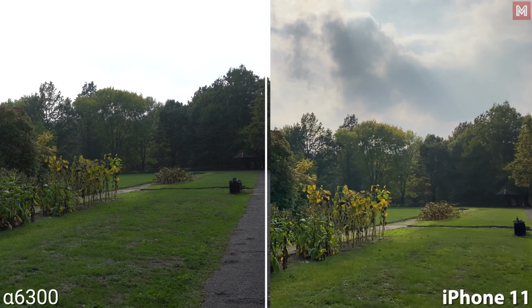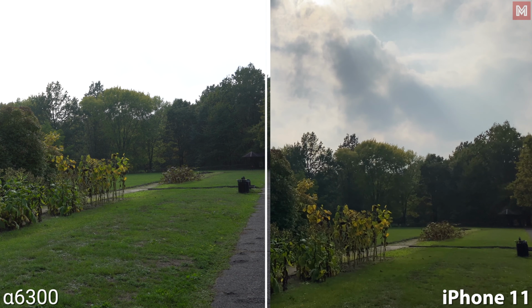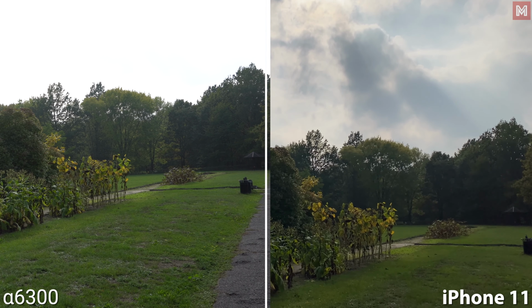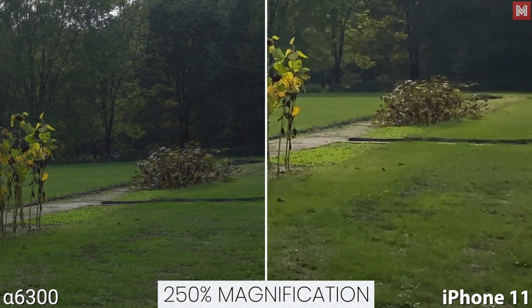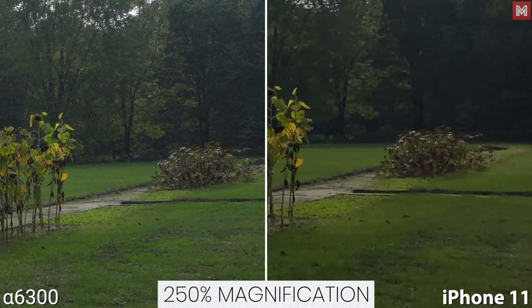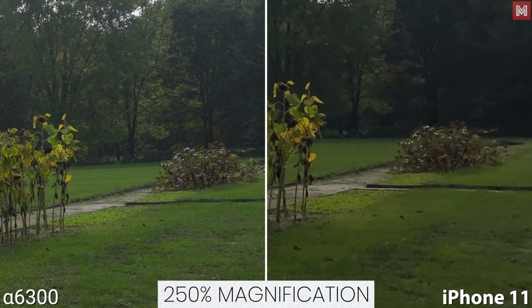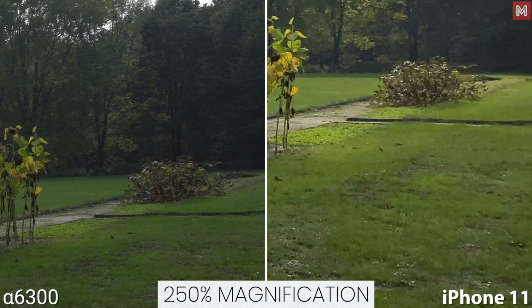To show this difference a bit better, look at those landscape shots. It's especially visible in those scenarios that contain a lot more information than just a close-up of a flower. This is the massive difference. Take a look at how well you can see all of the details in the grass area and how well defined those trees in the back are on the Sony a6300. The iPhone just couldn't handle that and the video looks like a mess in comparison.